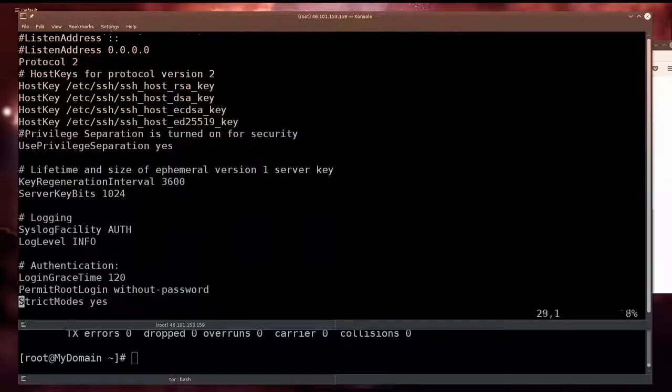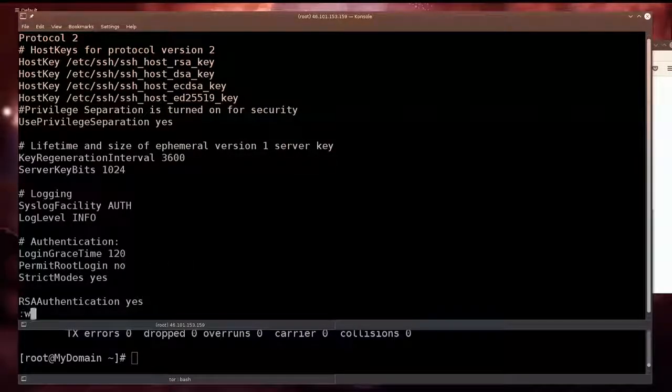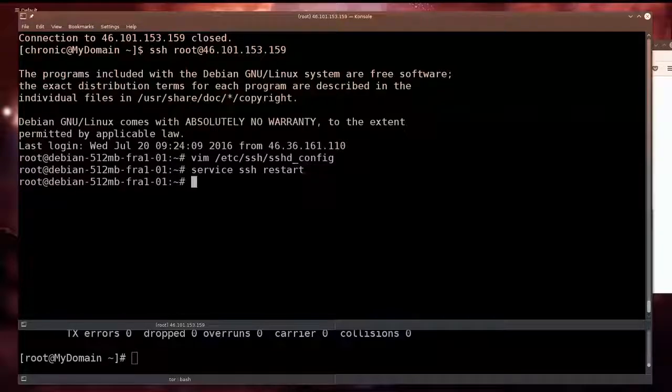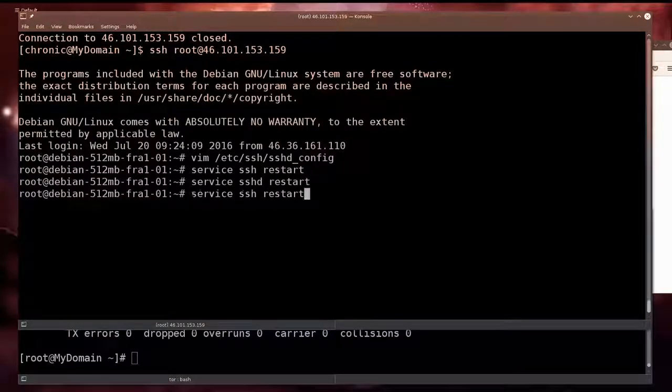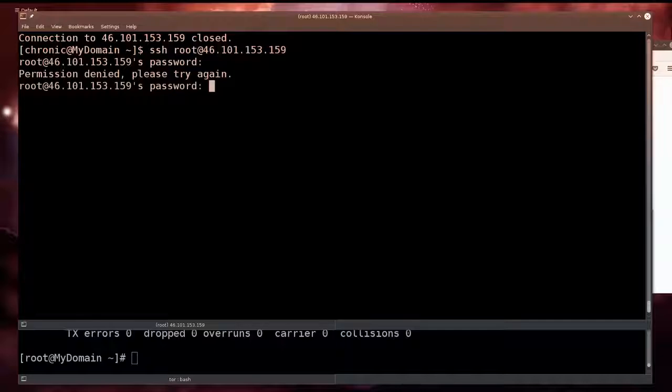Okay. Let's just go ahead and set this to straight out no. And that should do the trick, basically. And there we go. It actually now requests the root password. It doesn't go over the keys. So if I type in the password.